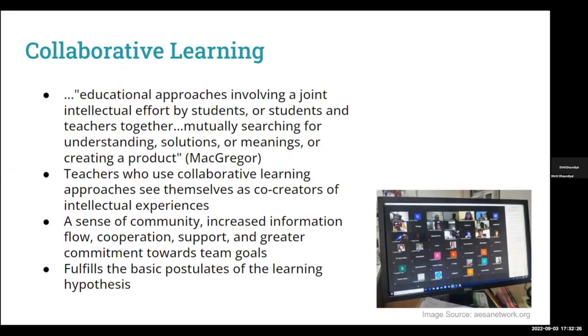To give you a background to collaborative learning, how it has been defined is that they're educational approaches involving a joint intellectual effort by students and teachers together, who are mutually searching for understanding, solutions, meanings to create a product. So for teachers who are using this method, it is not like a teaching learning method, it is considered co-creation. And of course, it harbors a sense of community. There is increased information flow between both parties, cooperation, support, and greater commitment for shared goals.